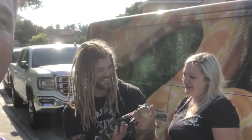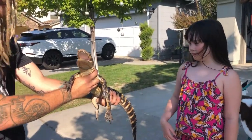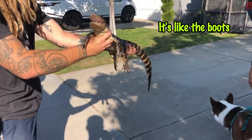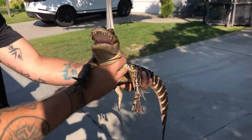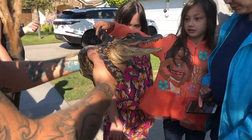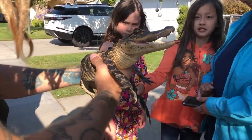So Safari Encounters, they came out and they volunteered their time. This is all them just volunteering, doing work for the community. Wow, that is just insane. Wow, it's like the boots. Yep, just like the boots. Oh my gosh, no boots. So awesome, you guys do a fan.